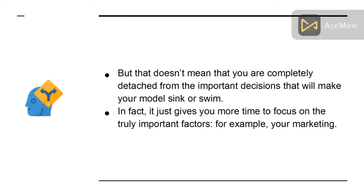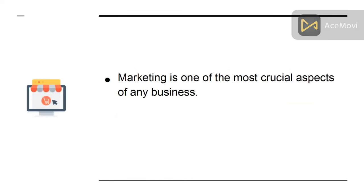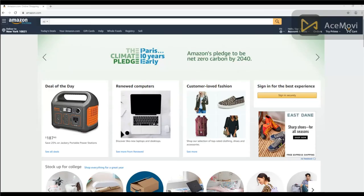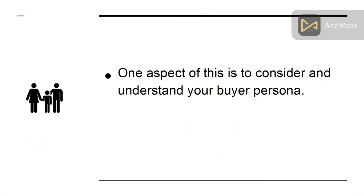For example, your marketing. Marketing is one of the most crucial aspects of any business. Ultimately, the very best product in the world still won't sell if no one knows about it. With Amazon, you have a ready-made distribution platform, connecting you to billions of people. And now you need to think about how those people will find the items you're peddling. And one aspect of this is to consider and understand your buyer persona.